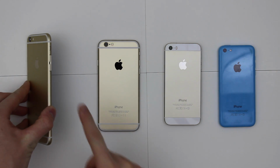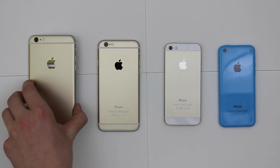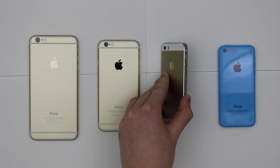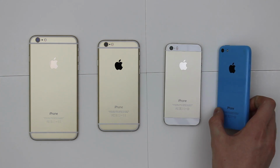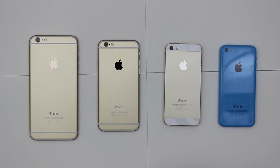And on the 6 and 6 Plus, the volume buttons are more recessed and they're thinned out, kind of like the iPod Touch 5G. And if we go over to something like the 5S, we have the circle buttons from the iPhone 4. And on the 5C, again, we have those rounded buttons. And on the 6 Plus, the 6, and the 5S, you'll have these nice metal finishes. And on the 5C, you'll have the plastic back finish.